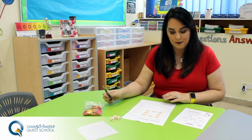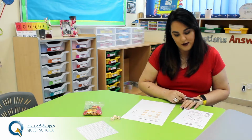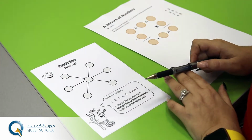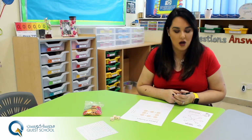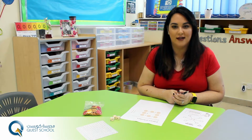So the first puzzle I'm going to show you here is called 7 Up. So there are 7 circles and there are also some instructions. One of the things that's really important when you're problem solving is to read the instructions because they give you clues as to what you need to get, your end goal. So if you read the instructions really clearly, you're going to know exactly what to do. Or maybe not, but you'll have a good head start.